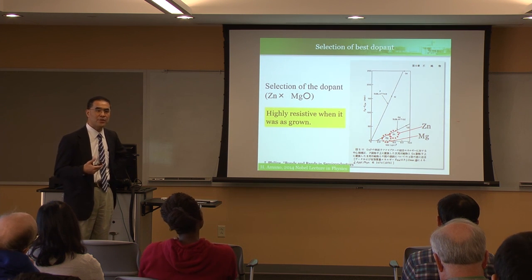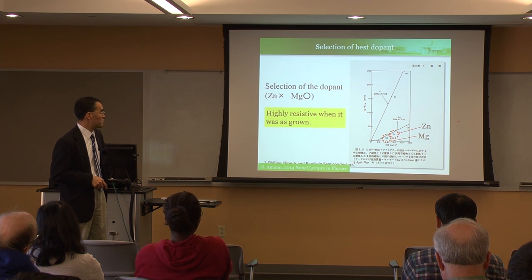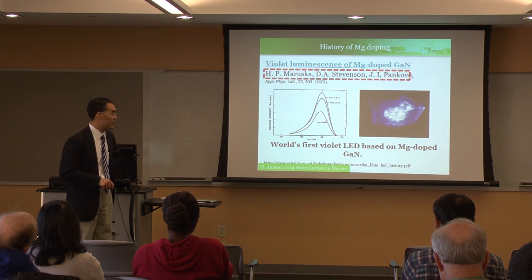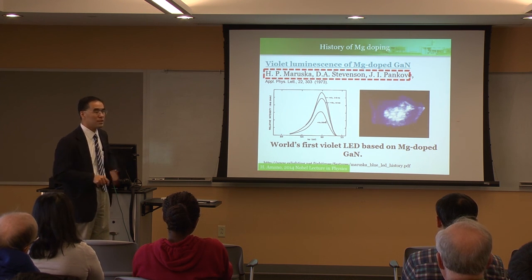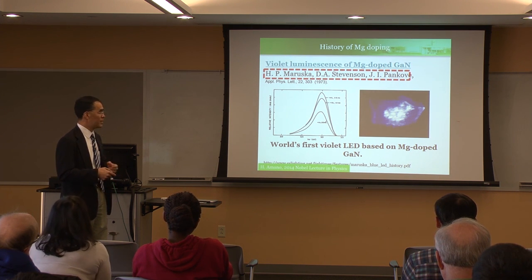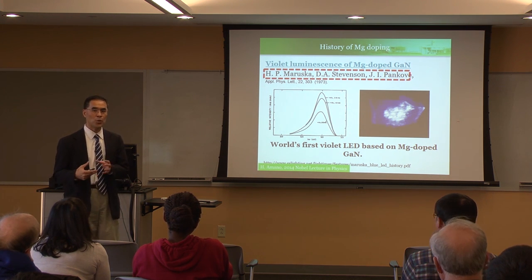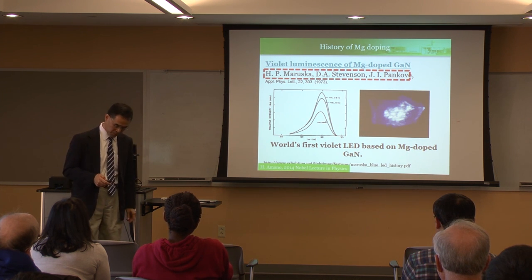Nobody really could get a very convincing, reproducible P-type conductivity. A few years earlier, a Stanford group reported that putting magnesium into gallium nitride could give you some blue luminescence, but this result was never reproduced. It seemed a very mysterious result, and they didn't really know what limits the P-type conductivity of gallium nitride.